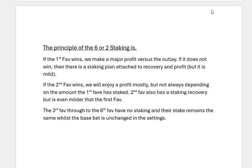I have had 151 on Sunday actually, but it wasn't the greyhounds. But it doesn't matter. It was 150 to 1. That one I only had 21 cents on it, but it paid over $20, so it was good. So the principle of the 6 or 2 staking is very sound.